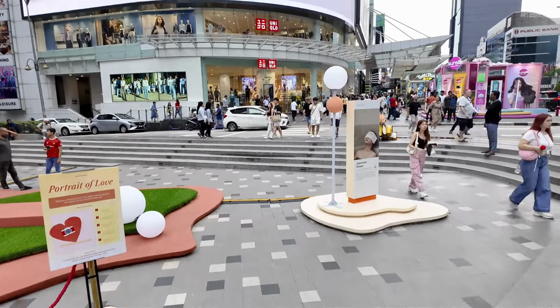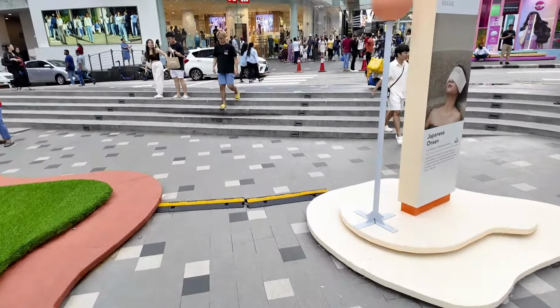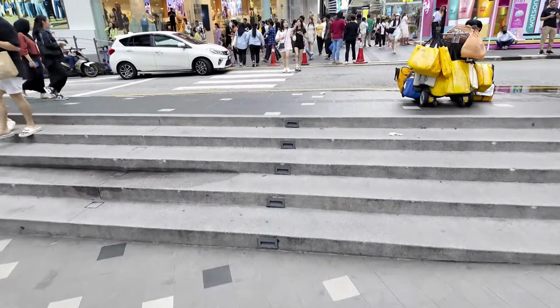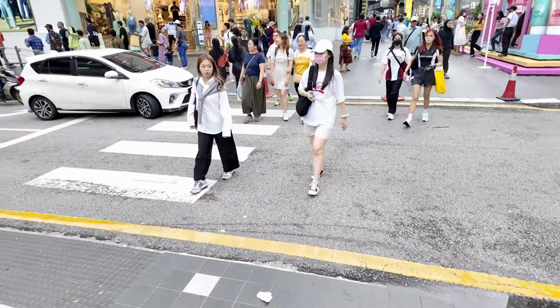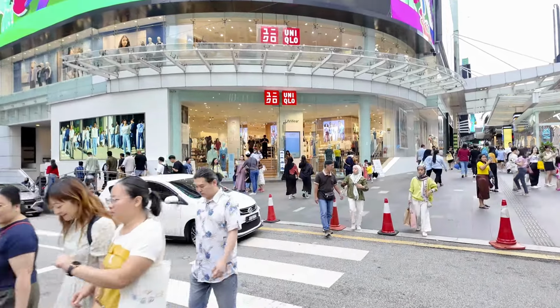Fahrenheit 88 is a prominent shopping center located in the heart of Kuala Lumpur, Malaysia, along the bustling Bukit Bintang area. Known for its vibrant atmosphere and diverse retail offerings, Fahrenheit 88 has established itself as a must-visit destination for both locals and tourists seeking a comprehensive shopping experience.